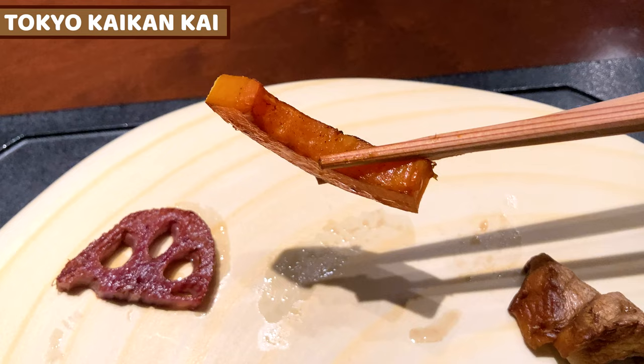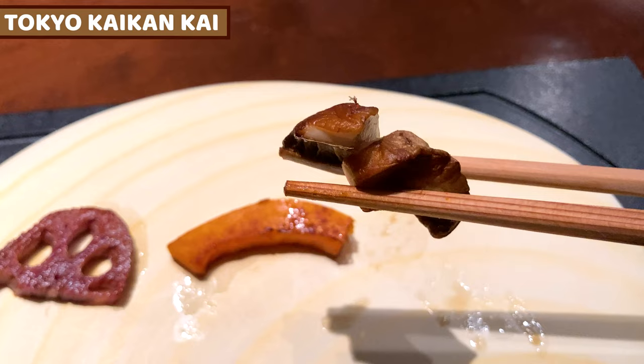Next one is sliced squash. This is good too. It has natural sweetened squash. It's only this much piece of squash, but it tastes rich. It has great sweet level. Last one is mushroom. Okay, it's similar to king oyster, but it's slightly softer. I love its texture. It's so chewy. Every time I chew it, rich taste extraction comes out in my mouth.